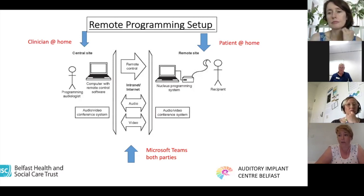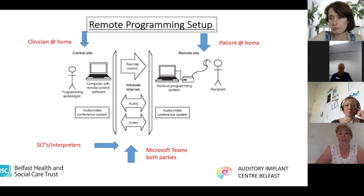Both the clinician and the patient used their own devices to access Teams, mainly a phone or a tablet, and our admin team made the Teams booking. This booking was CC'd to the clinician, the parent or the patient, and also our SLTs joined in the session. In one session, we also had an Arabic interpreter who helped us. We have a family of 3 Syrian brothers who all got implanted in February. So basically any professional can attend the session.